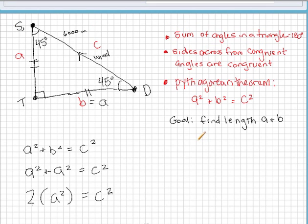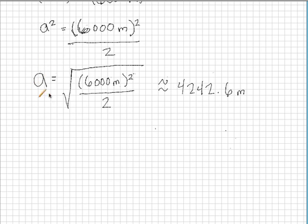What they're asking for in the problem is the total length that the boat travels. So they are looking for distance A plus distance B. Well, since A equals B, what we're going to do is take the solution we got for A and just multiply it by 2. And when you do that, the total distance that you get will be approximately 8,485.3 meters.